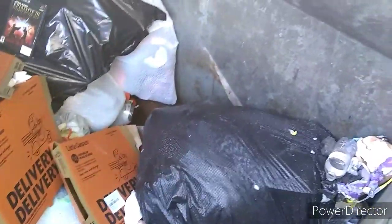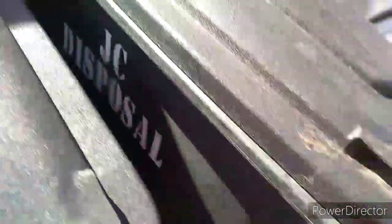At the dumpster, yeah? It's a mattress right here. Let's see what's in here. Nothing in here, just trash and stuff. Second here. I found a lot of stuff in here one day. Amazing how much of this free stuff I found over here.